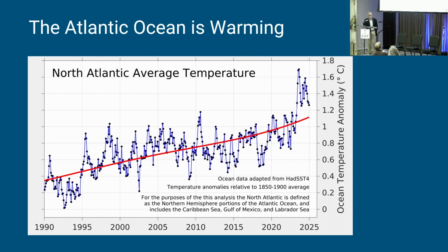And this graph shows the steady rise in ocean temperatures from 1990. If you look at 1990 compared to the long-term average, we're at the long-term average. But then after the 90s, things really exploded in terms of heating in the ocean. And unfortunately, it kept going. If you look at the very right side of the chart, you can see the last couple of years were extraordinary in terms of how much the ocean warmed.